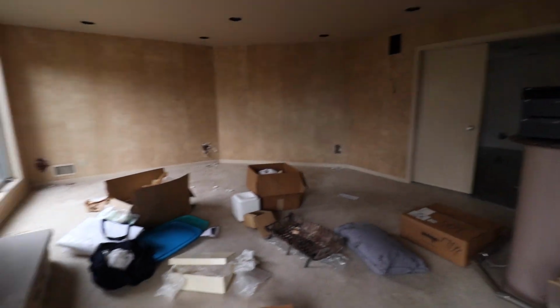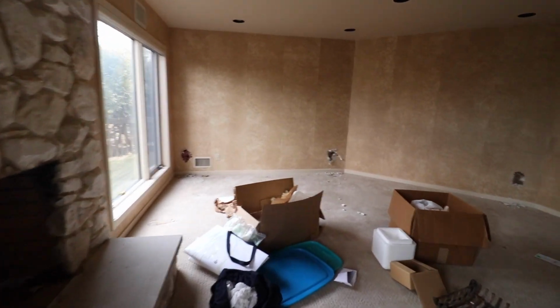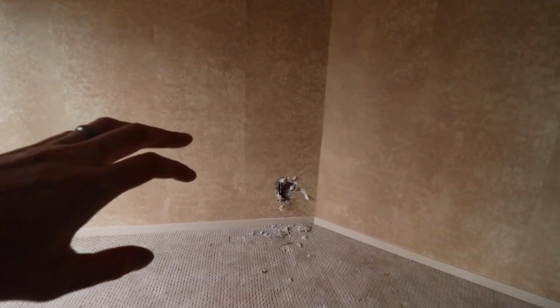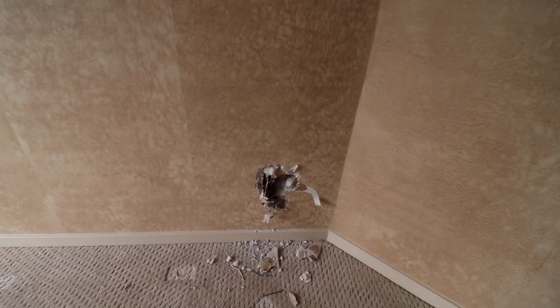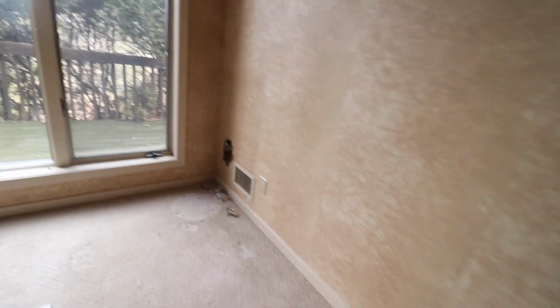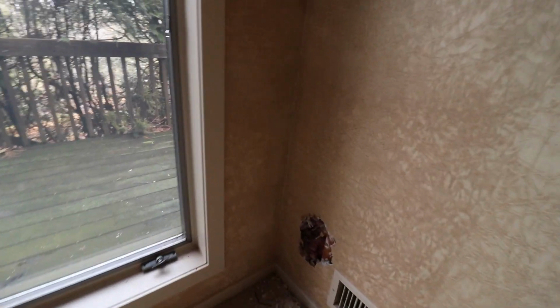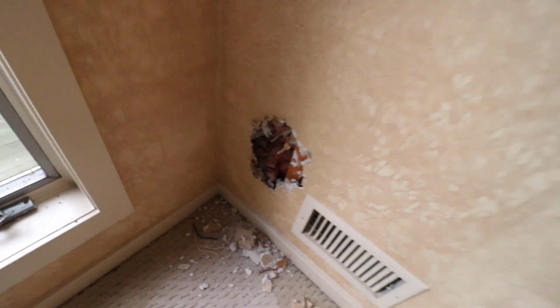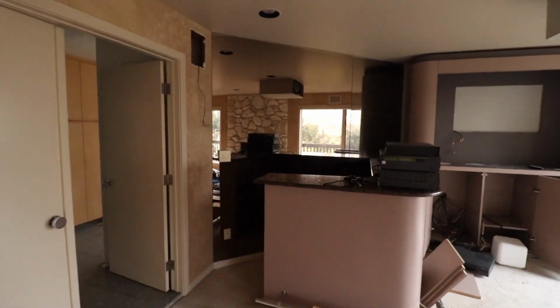This room is pretty cool, but there is a little bit of damage, like you can see in this corner right here. The wall is dented in, blown open. It looks like it was just for electrical work, to be honest. You can see where the electrical wires stick out. So I don't think this is from vandals at all. This has a massive, massive mirror right here.